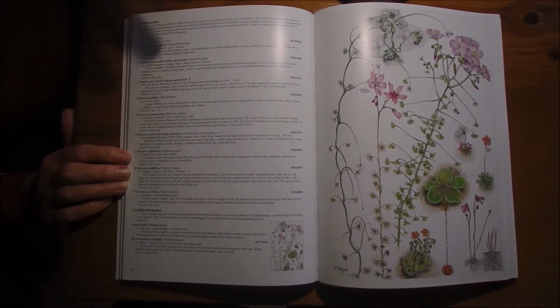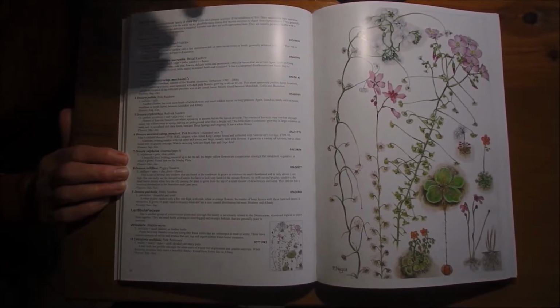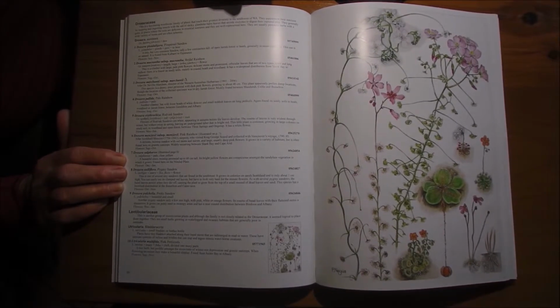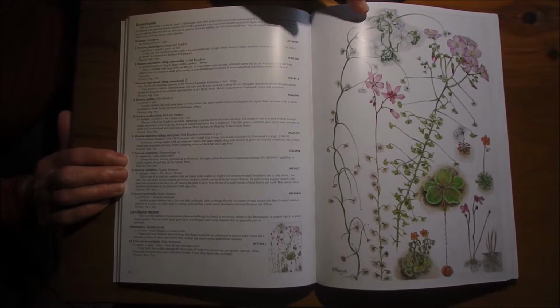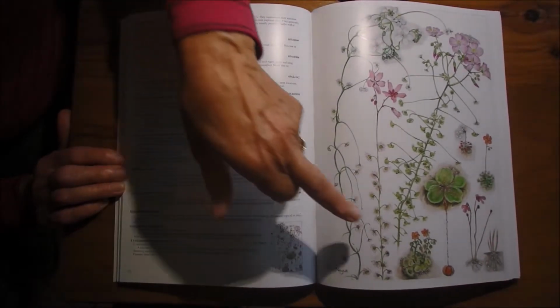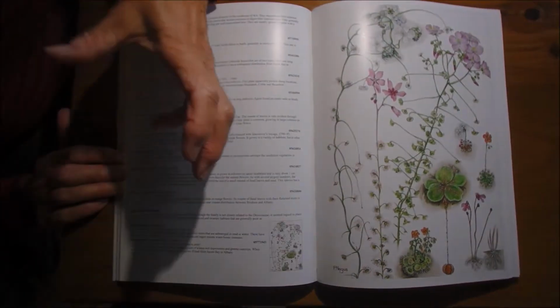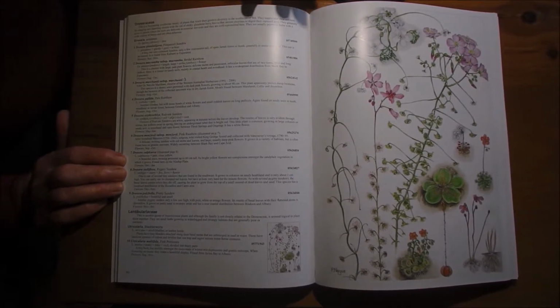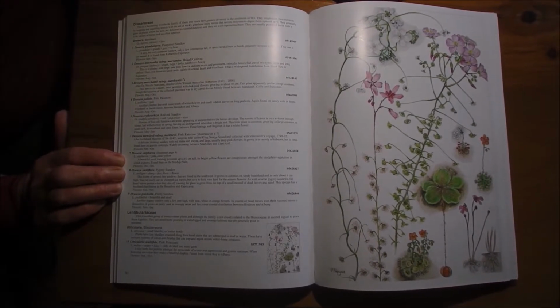They've diverged over time, and each has its own little niche and life form. Some are climbers, some are just very tiny rosettes on the ground, but they all eat insects, which is fascinating.